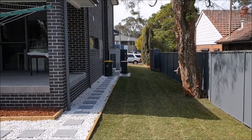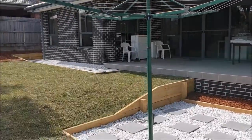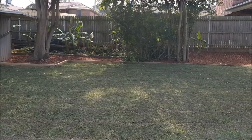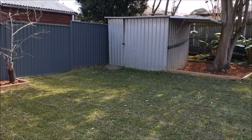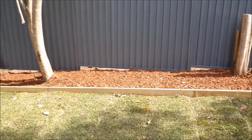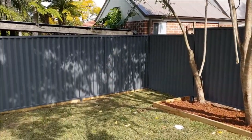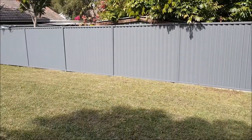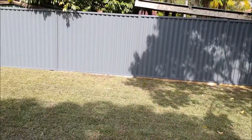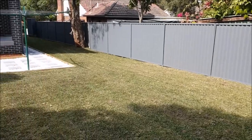That's a double gate. And the side, some cleaning, add soil, fence, a step down, cut the trees, lots of job. It was a big job. Some sleepers on the Colorbond, continuing to the end.